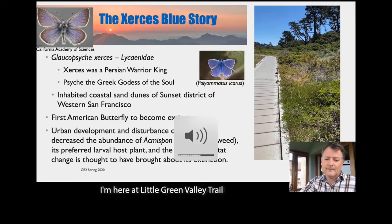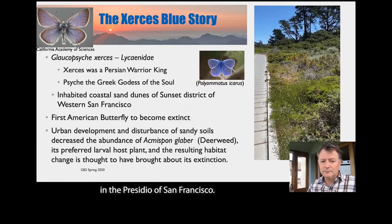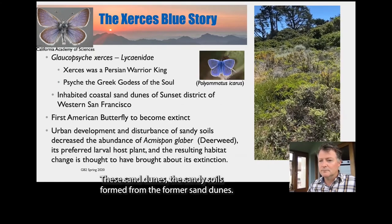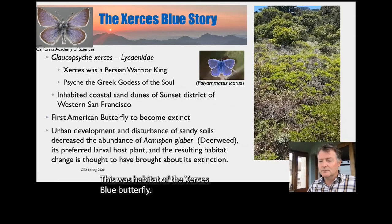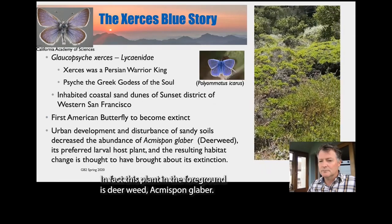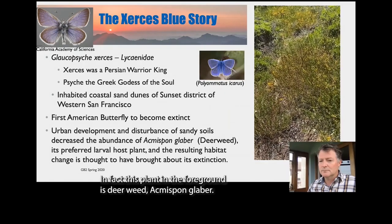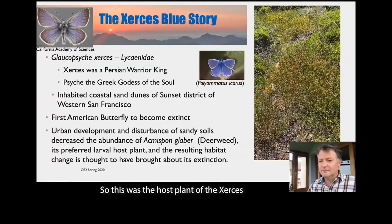I'm here at the Lobos Creek Valley Trail in the Presidio of San Francisco. These sand dunes, the sandy soils formed from former sand dunes, this was the habitat of the Xerces blue butterfly. In fact, this plant here in the foreground, this is deerweed, Acmispon glaber. So this was the host plant of the Xerces blue butterfly.